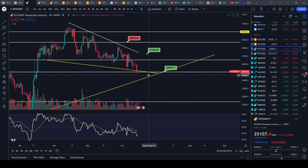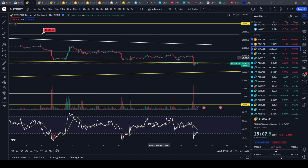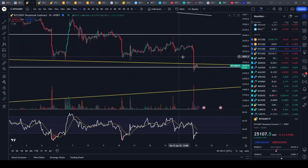Bitcoin just got a very big drop near the end of the day. Everything was going well, sideways chop, Bitcoin not doing much. Even with the FOMC meeting and the Fed pausing today, we saw that Bitcoin pumped up to 26,300, and it ended up dropping near the end of the day all the way down to 24,800.